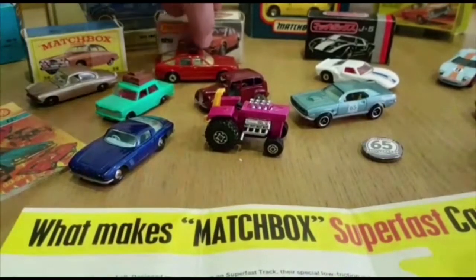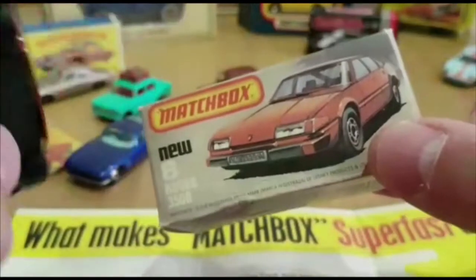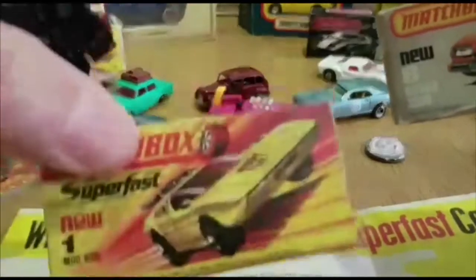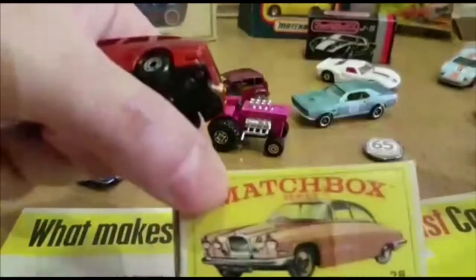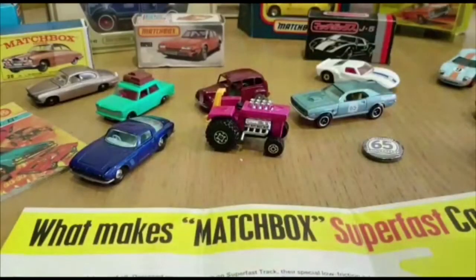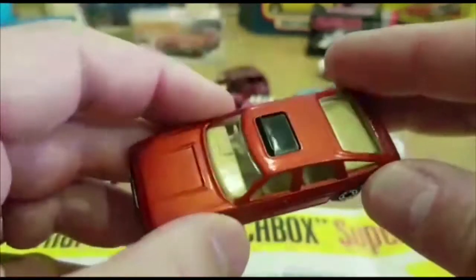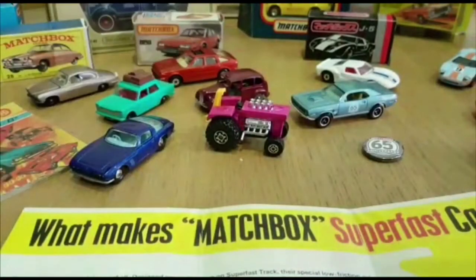Well, let's look at the dying days of Lesney's ownership. Okay, this is in the late 70s, early 80s, and you see we've gone from having fast cars to static cars very much in the way that we had back then. So things went a bit full circle as the speed thing sort of dropped off and they went back to producing things a bit more accurate. This is the Rover SD1, or 3500 it says on the box.